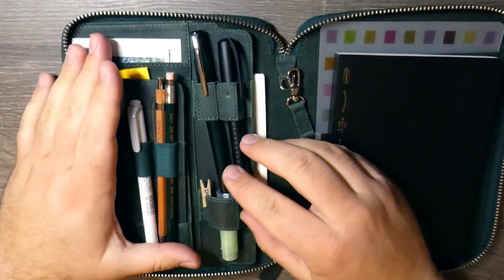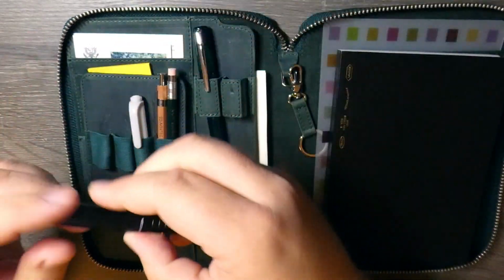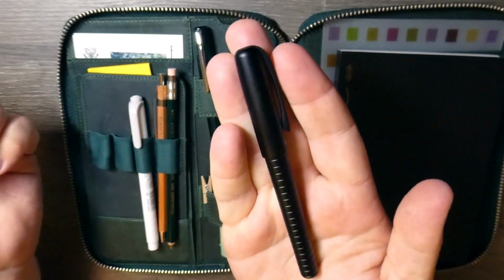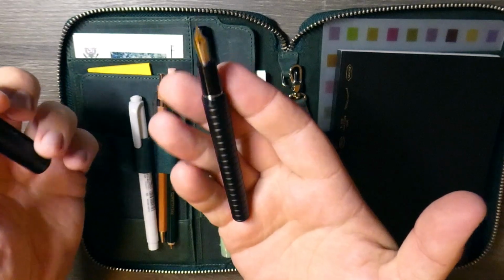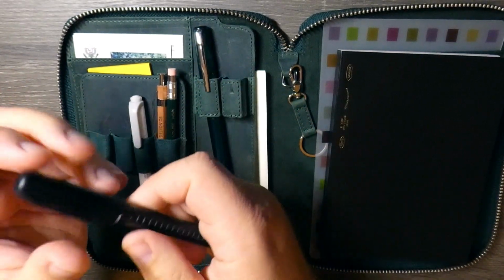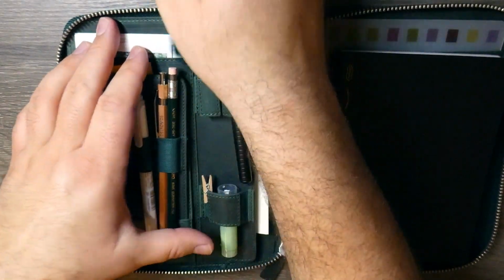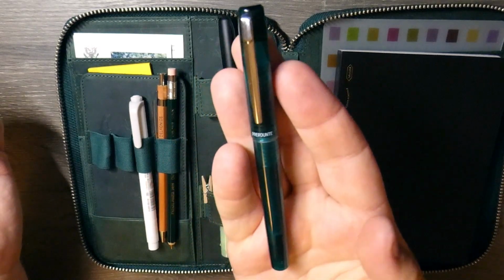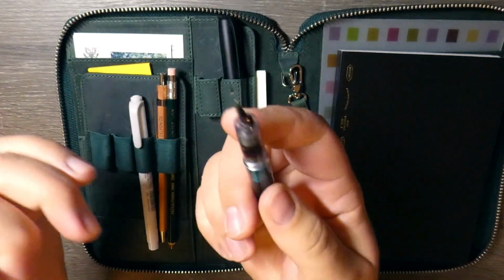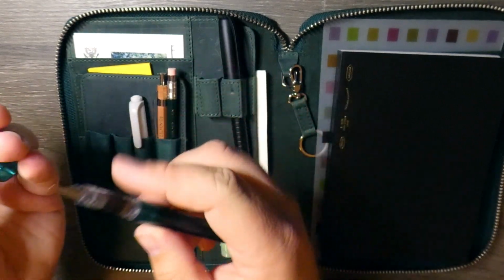And then the main event are the two fountain pens, and these are what I've been using exclusively in my journal. The first one is my Taccia fountain pen that is filled with the Sailor blue ink, which is a little darker than I would have liked, but I wanted to try it. And then lately I've been using this Platinum Preppy fountain pen with the brown, I believe it's the Sheaffer ink that's in here. That's been writing very well for me.